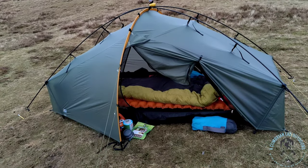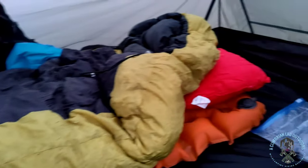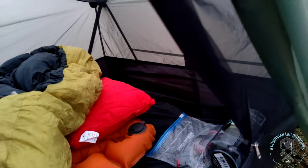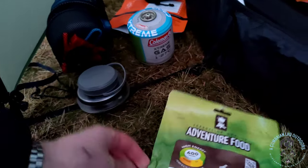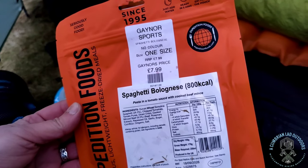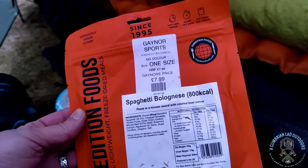So yeah, once again, climate insulated static V with the OEX Leviathan EV900, my cheap pillow, I've got my MSR Trail Shot water filter with us, and the OEX Solar cook set for breakfast. We've got some muesli, and for tea tonight we're on Expedition Foods spaghetti bolognese, 800 kilocalories. Expensive one at £8, but I found that they really do taste quite well, so we're going to give them another go tonight.